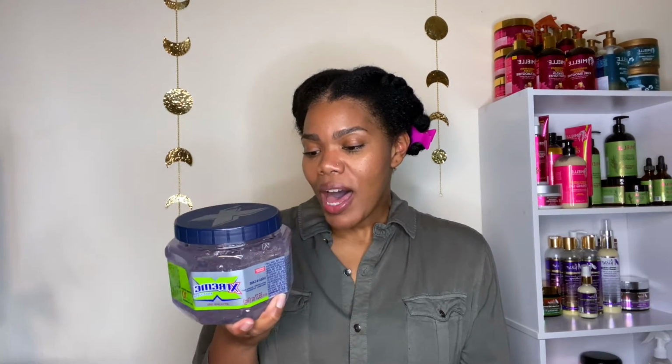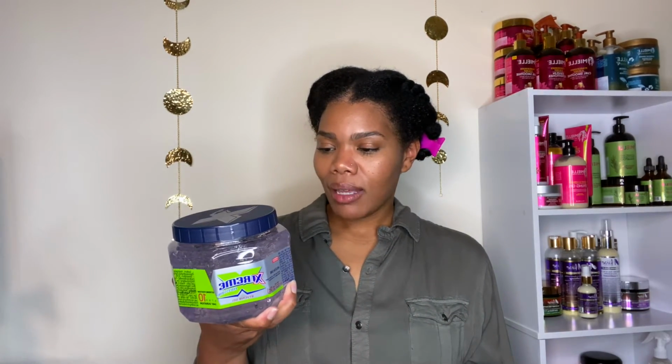But I ran across this in Target. I wasn't even looking for it, and it was only like $2.99 or $3.99, so I went ahead and grabbed it. And after seeing people's results, and I haven't really seen a review from anyone that said they did not like this gel, I'm gonna do a wash and go. Judge me later.